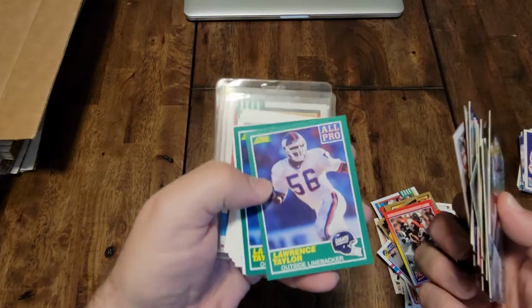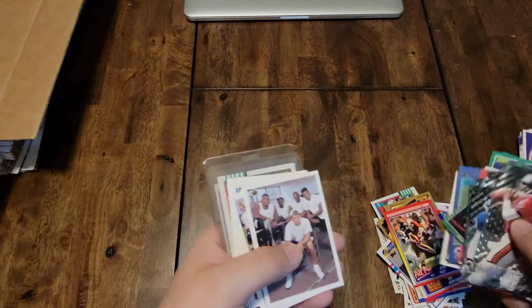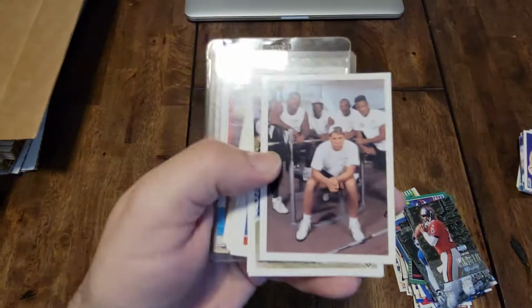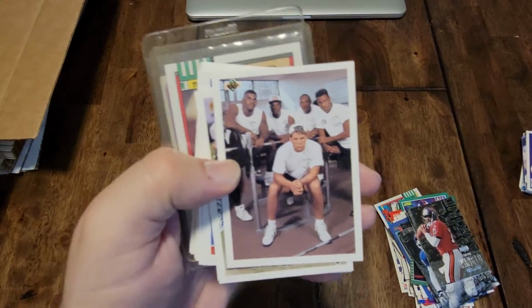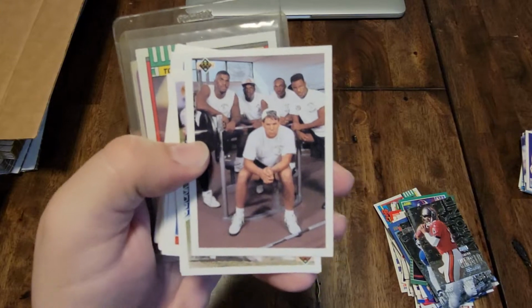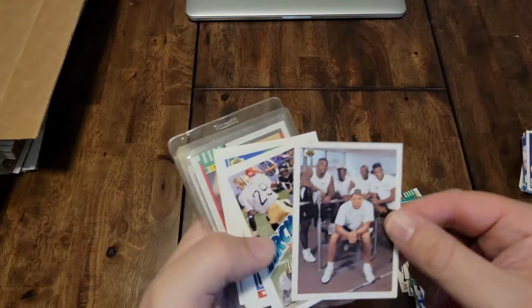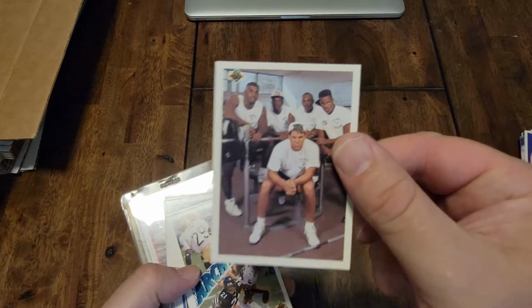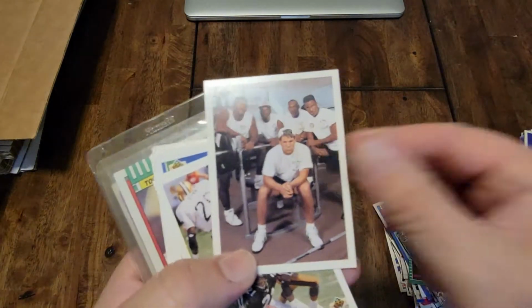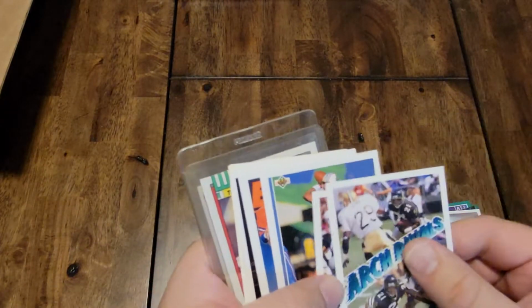What do we have here? LT, Lawrence Taylor. Theoretically, it is a Brett Favre rookie card. I already have his rookies from this set, but he was on three different cards in that set, I believe. And this is one of them, the team. It's like the rookie checklist. So theoretically, it's one of Brett Favre's rookie cards. Can you see this?